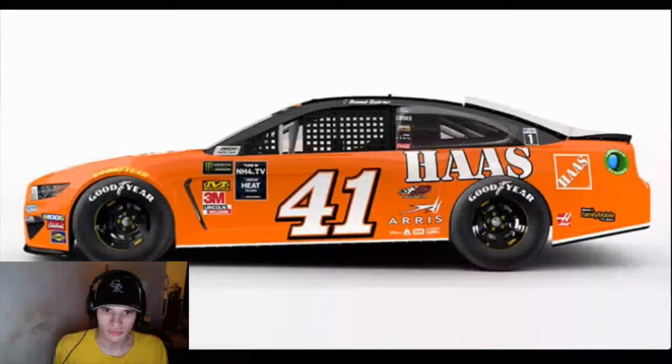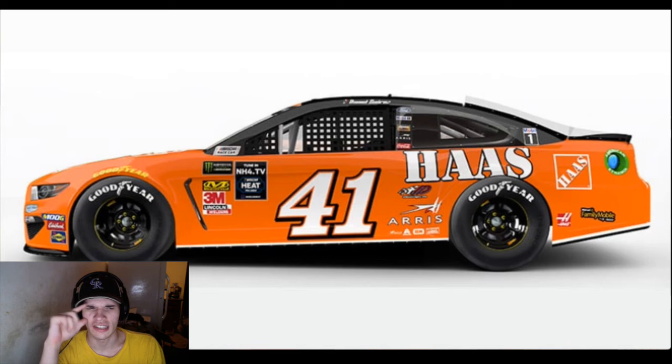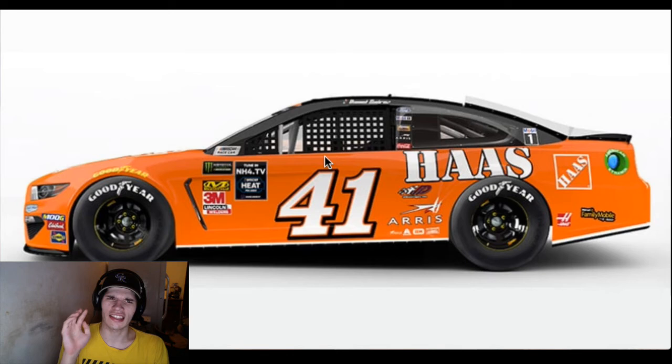I don't know why I'm not feeling nostalgic for this scheme. I mean, it's simple, yeah, and like I said, being simple is sometimes a good thing, but you know what it is? It's the fact that they tried to put Haas in the Home Depot font and logo, and it just doesn't work. Home Depot, you let us down.